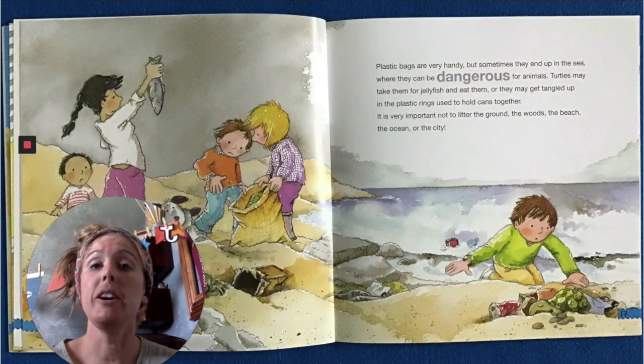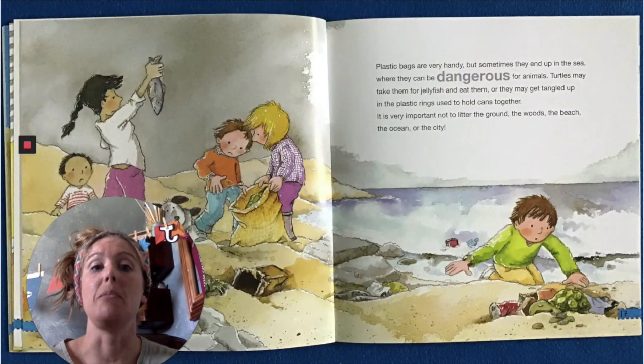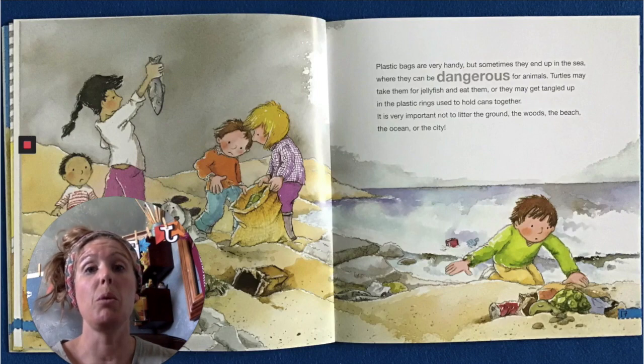Plastic bags are very handy, but sometimes they end up in the sea, where they can be dangerous for animals. Turtles may take them for jellyfish and eat them, or may get tangled up in the plastic rings used to hold cans together. It is very important not to litter the ground, the woods, the beach, the ocean, or the city.